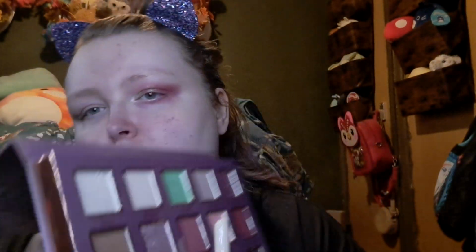Okay, I'm gonna go in with a little bit of this color called Lagoon. This is more mint than Elysian. Elysian's a little bit more minty, seafoamy. Lagoon is just more of a mint, and it has light blue glitter, and it is a matte. So what I'm going to do is take a fluffy brush. This is a Colourpop E16.